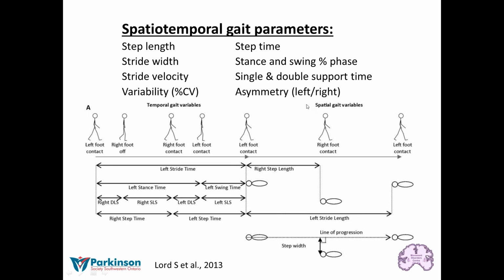And then asymmetry. That's pretty common in Parkinson's because it's very asymmetrical at the beginning. Maybe your left side has a shorter step length than your right, or you lead more with your right. So there's this asymmetry in values between your left side and your right side, and we're able to highlight this using our gait carpet.